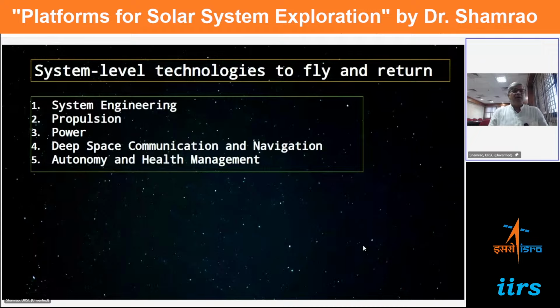And all these things are possible with deep space communication, wherein you need larger antenna systems, higher frequency band operation for higher bandwidth, and ultimately deep space based atomic clocks for navigation. So navigation is going to become a very important aspect here. And all these things are possible if you can reduce the burden on the earth system. That can be done using autonomy and health management. So these automatically take care of themselves.